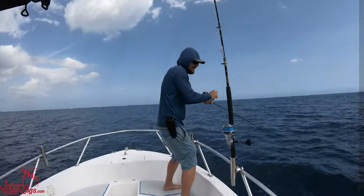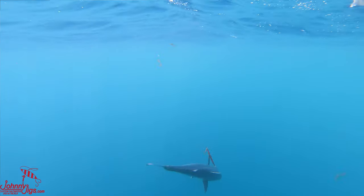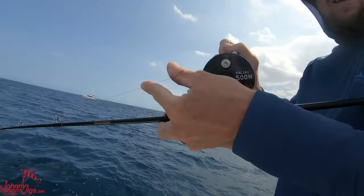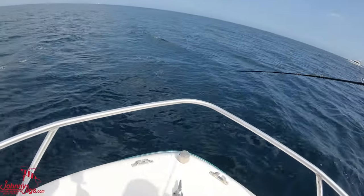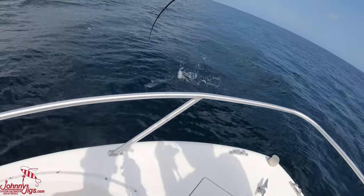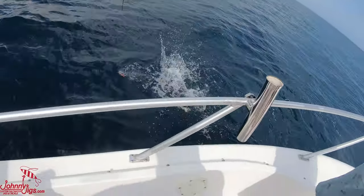Hooked up, baby! What are we, about 200 feet of water? 220. Yep. I've got a fish on there, they stay on. And I see it. Is that a cobia? No. Big bonita. Look at the colors on that.